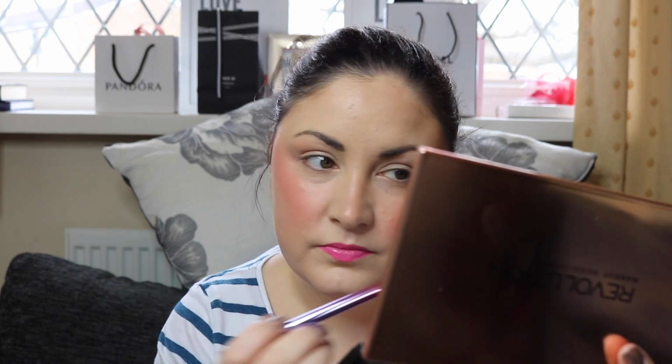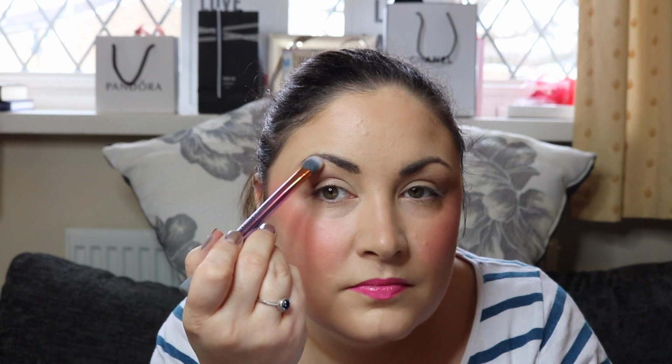What to use? Do I go for a grey or do I go for a pink? I'm going to take my Real Techniques domed shadow brush, one of my favourites. I'm going to start with a bit of highlighter, so I'm going to use this sparkly one and just take that under the brows slightly. Small amount of highlight.